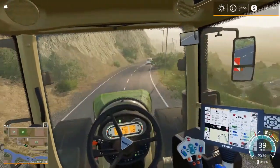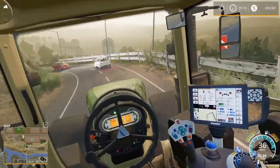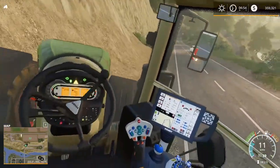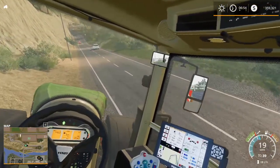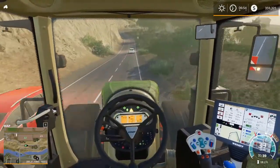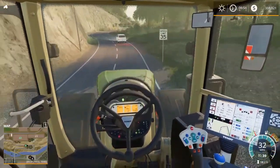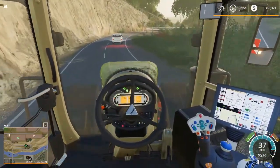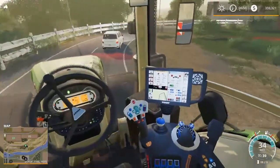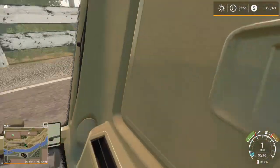Now, once it's in the trailer, it's not a problem, but getting it into the trailer, now that's where the issues... Well, no, the issues really start with getting down this hill without flipping the tractor and dying in a fiery crash, but assuming that's not going to happen, nope, that's going to happen.